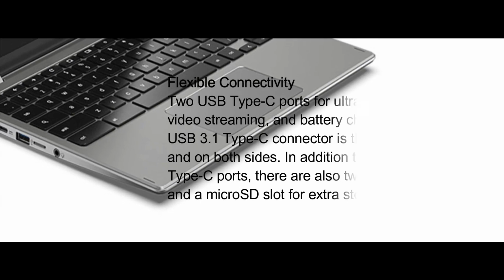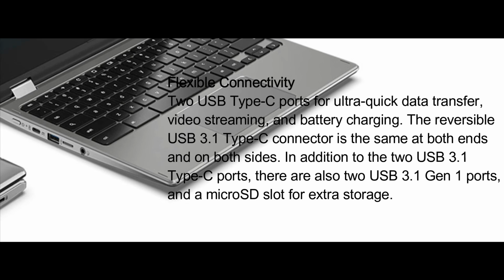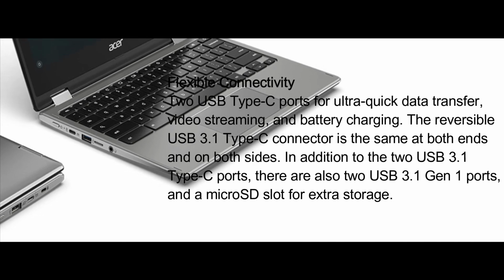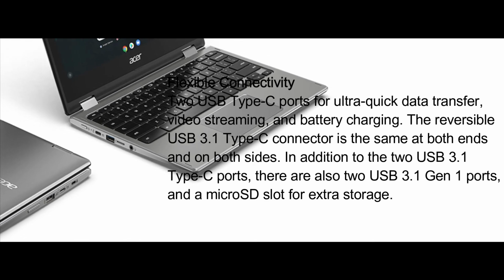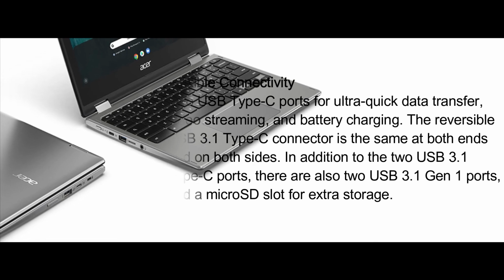Flexible connectivity. 2 USB Type-C ports for ultra-quick data transfer, video streaming, and battery charging. The reversible USB 3.1 Type-C connector is the same at both ends and on both sides. In addition to the 2 USB 3.1 Type-C ports, there are also 2 USB 3.1 Gen 1 ports, and a microSD slot for extra storage.